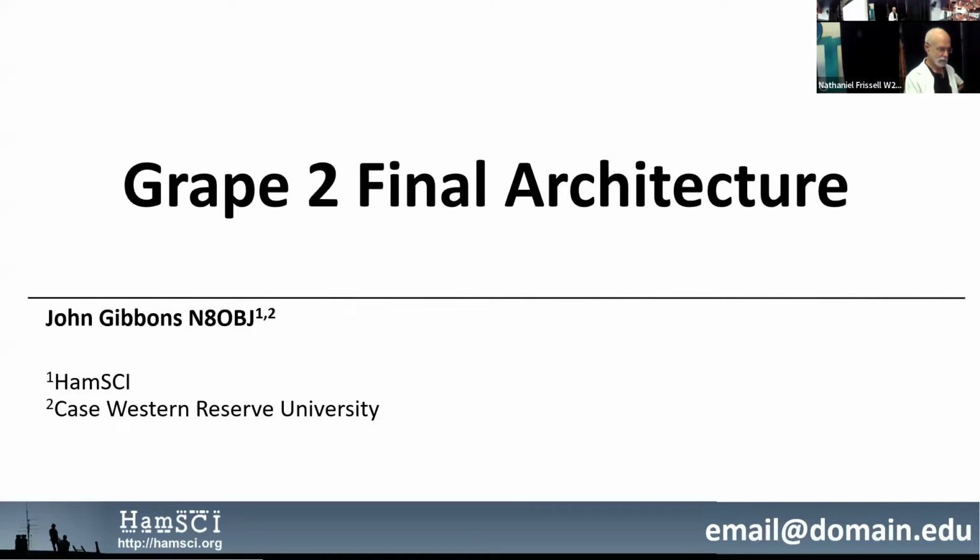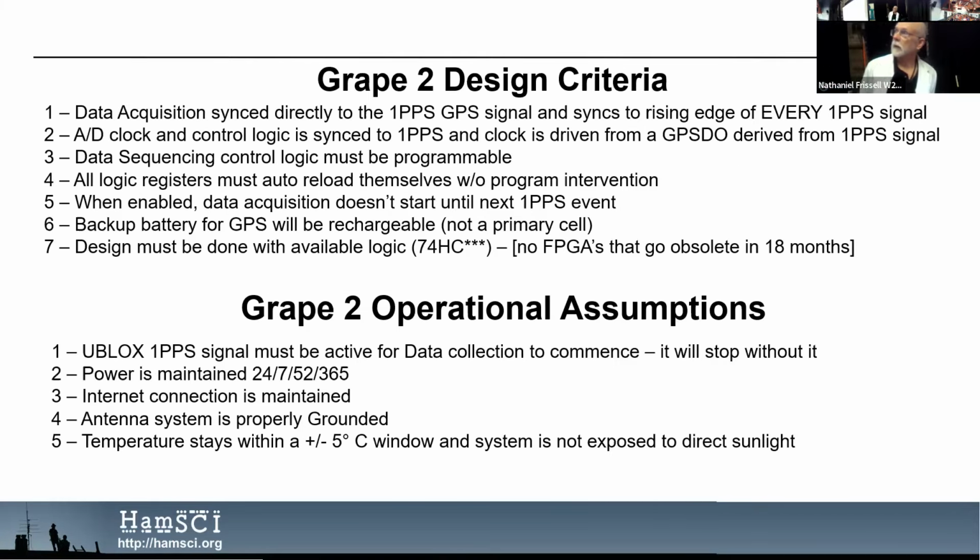Now, Grape 2, I wanted to give a brief review of what the Grape is supposed to do. I'm not going to go through every bullet point. The slide presentation was pretty much put together so people could review it afterwards. I don't want to waste too much time going through it, but there are some key points associated with its operation. One of the things I wanted to go over a little bit was some of the operational assumptions, some of the Achilles heels of the Grape 2.